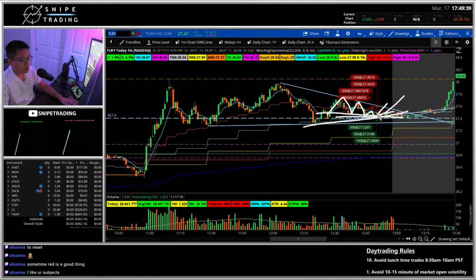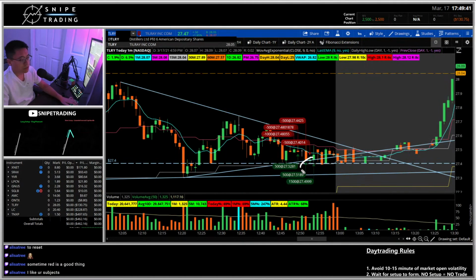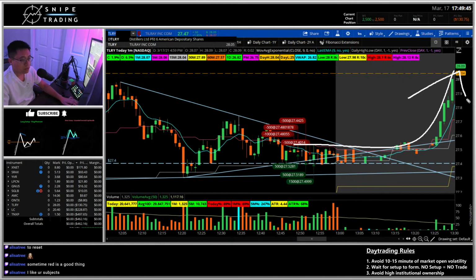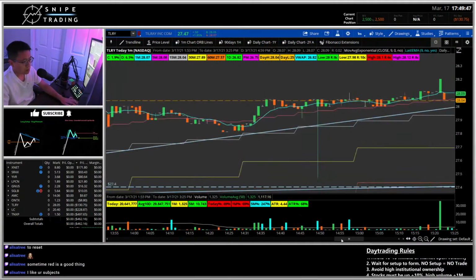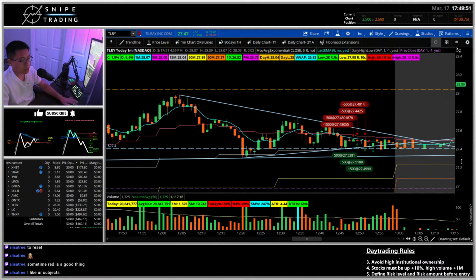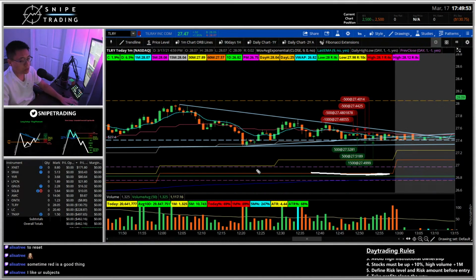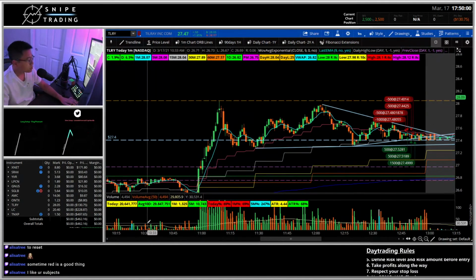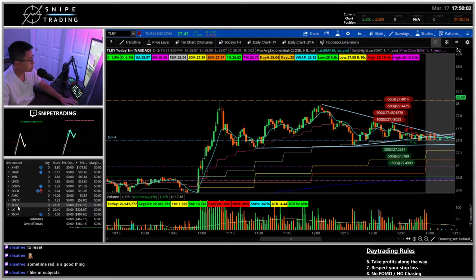It didn't exactly break, so I went ahead and covered the rest there when it was just consolidating here, and it actually went higher after hours. But I was hoping for a correction towards the hourly chart, which is around the 27 area, but it didn't give me that. So that was a loss of 130 on TLRY.